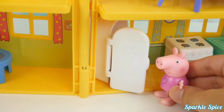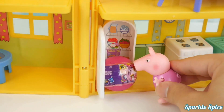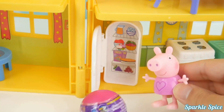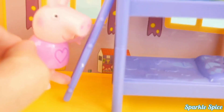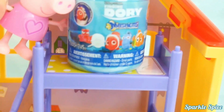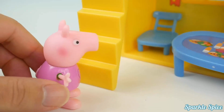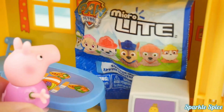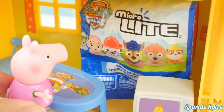Oh, let me check in the refrigerator. It's another My Little Pony surprise, and this one's round. Now my bedroom. What's this? A Finding Dory mashup in my bed? All right. Now I'll check the living room. It's a Paw Patrol micro light behind the TV.